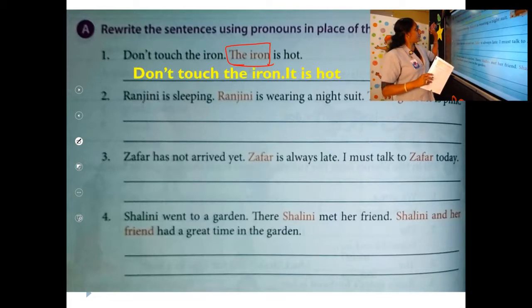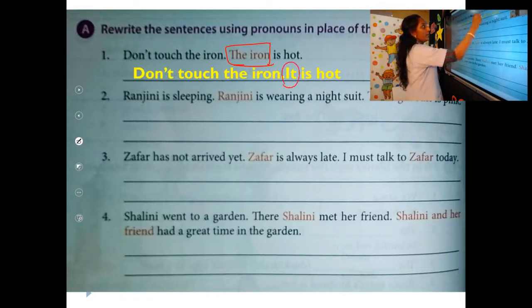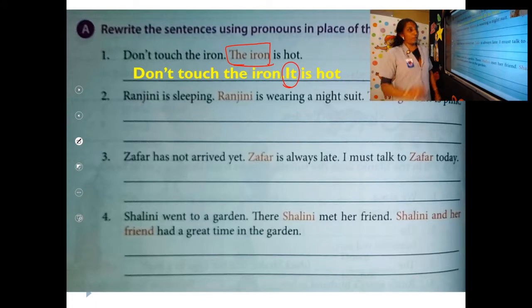Let us check the answers. Don't touch the iron. It is hot. Yeah, very good. So it is the pronoun. So we have rewritten the sentence like this.